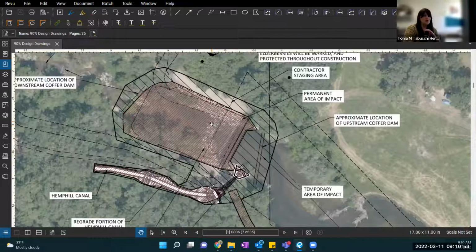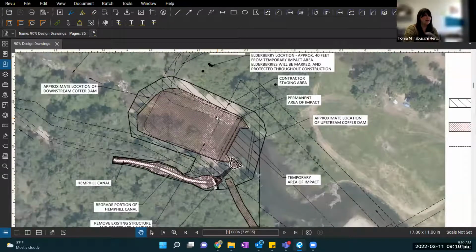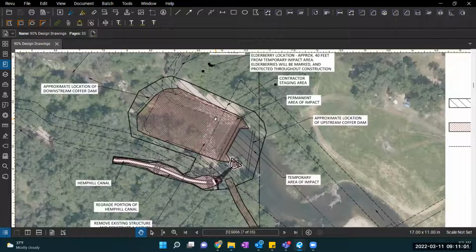Just to clarify, it'll be a casing, and then in that casing, we'll have conduit for the electrical line. Yep. There you go. Thank you very much.